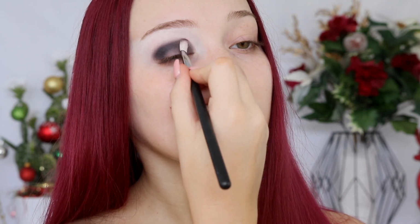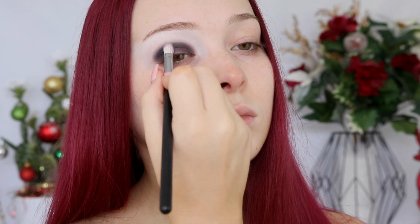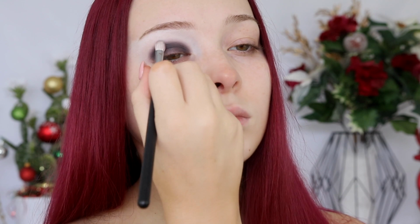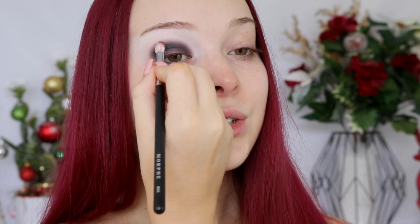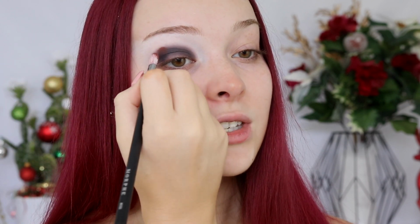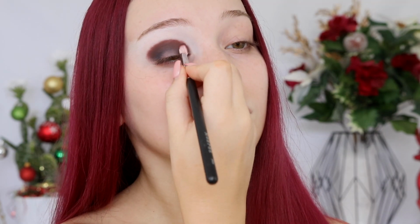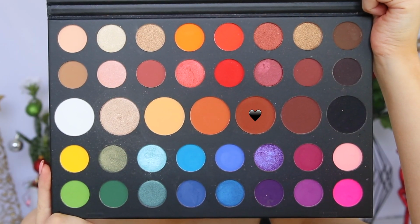So I haven't picked up any more shadow, but I'm just going to continue with this same brush, and I'm going to be using tapping motions to diffuse the edges of this shade, and this is going to help with the blending process when we apply the next shade. So picking up the shade No Beans on another M456 brush, I'm going to be packing this on the edge of the previous shade and just repeating the exact same process. And again, doing those exact same steps with the shade 10% Off.